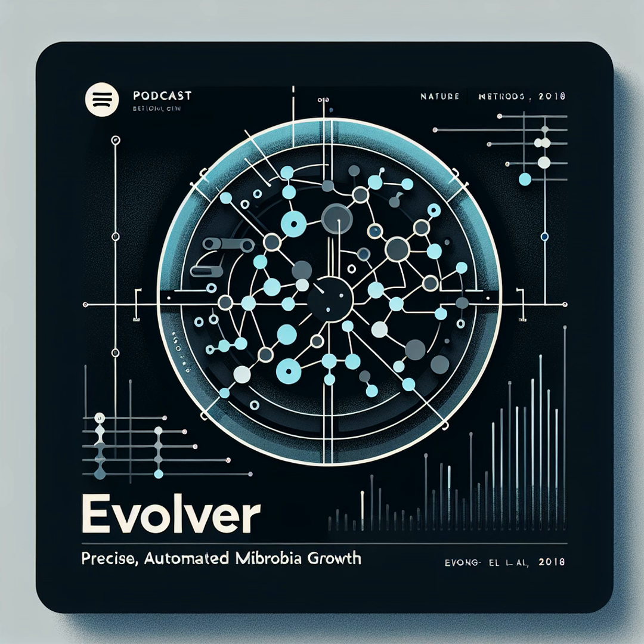So, to summarize, eVOLVER represents a major leap forward in automated high-throughput cell culture, enabling more ambitious research and deeper insights into complex biological systems. It's a testament to the power of modular design, intelligent automation, and collaborative innovation.